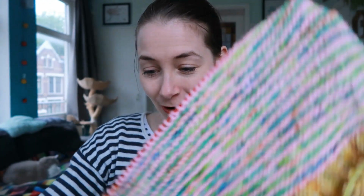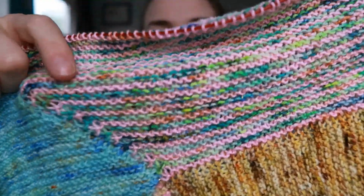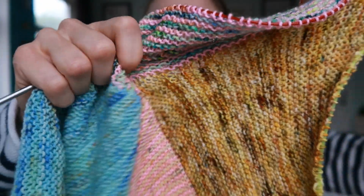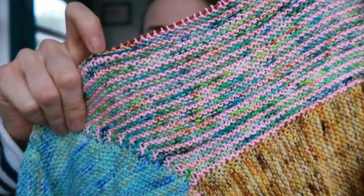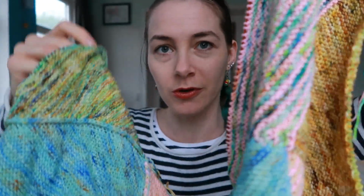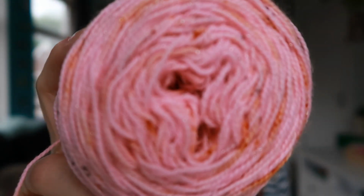And now I'm working on section 5. Ta-da! For section 5, I'm using my Loulou colorway again, which is also here. And my Mossy Bridges, which is the blue one, that's also in this section. And this is Loulou.